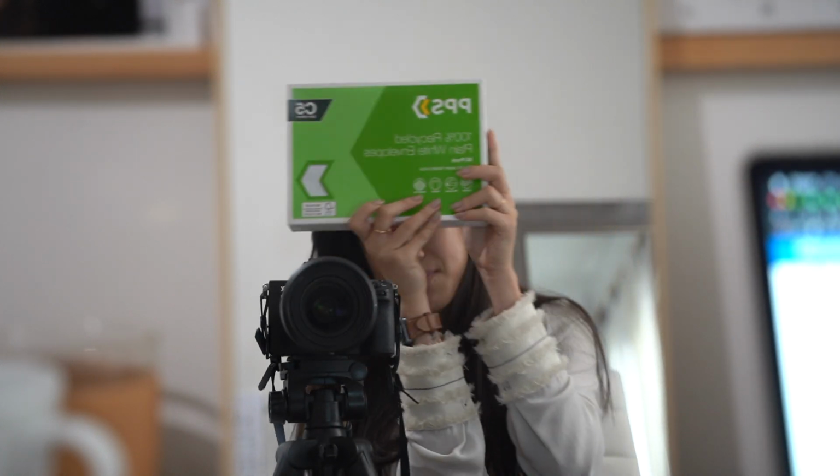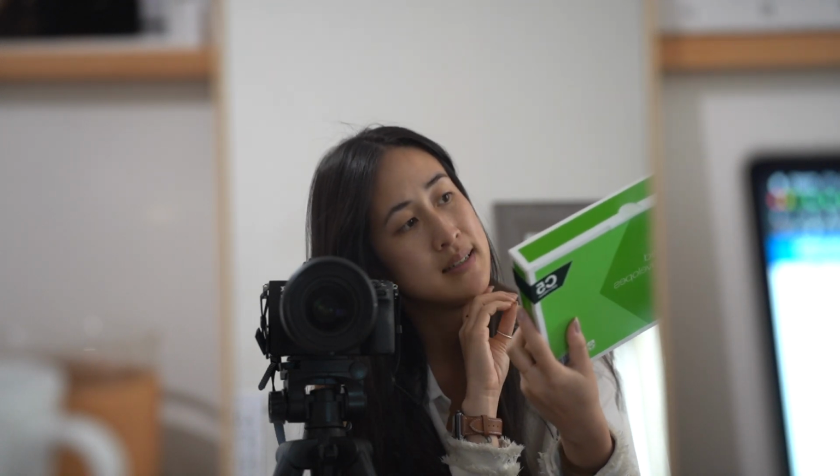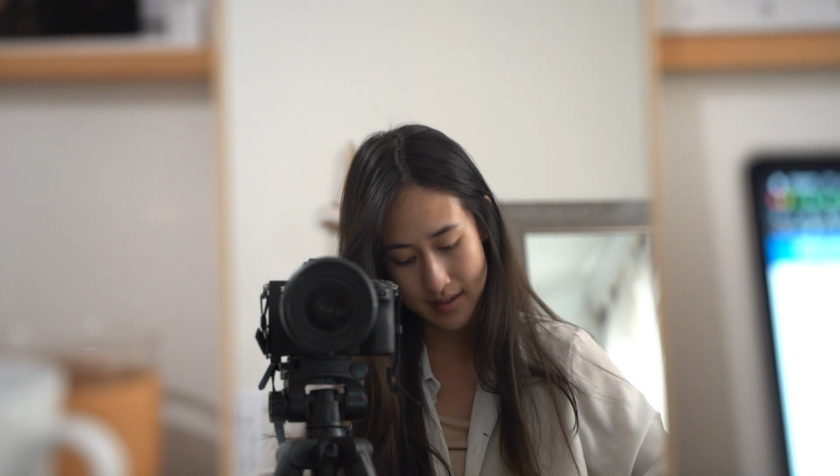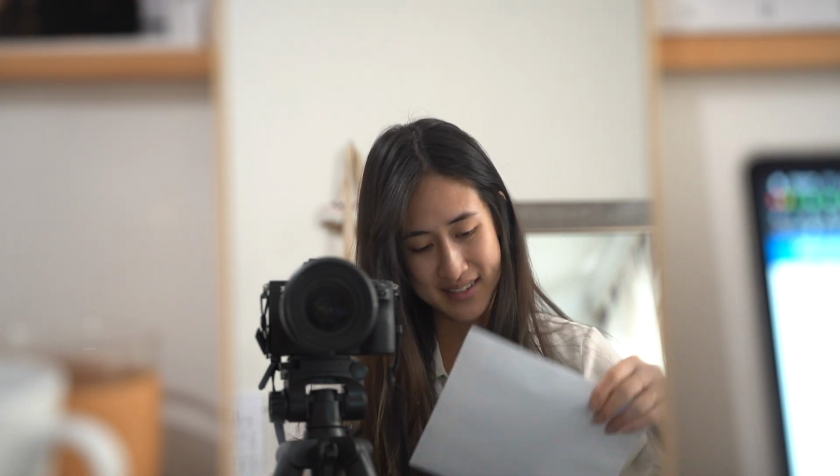So what I bought was 100% recycled plain white envelopes. And they are C5, which means it fits A5 documents. So I've already opened this, but it's also the top pocket opening. I don't know why, but I really like top openings. I just think that looks really cute.